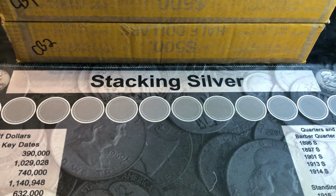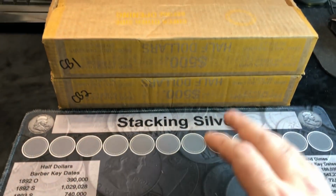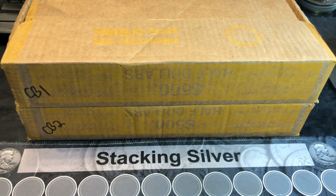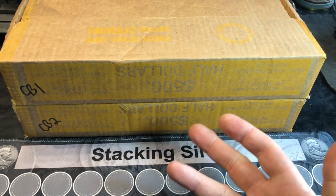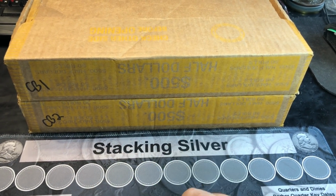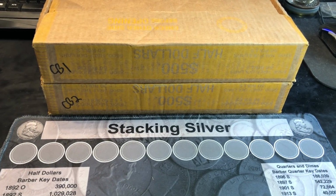I'll be using my stacking silver mat in hopes that it provides some good luck, but I will be looking for the varieties that I have listed on my clad varieties mat because I'm always on the lookout for a 72p DDO, which I haven't found yet, and a better example of a 74, 73, or 77 Denver minted DDO, and then of course, can't get mad at finding some of the other varieties.